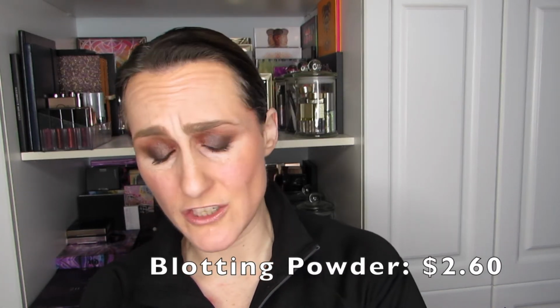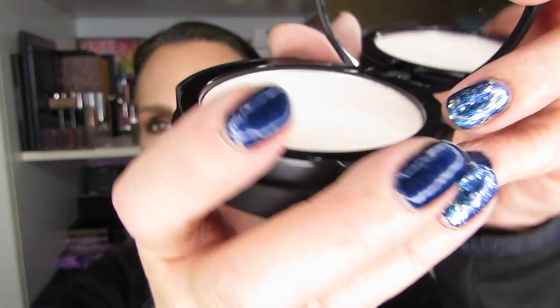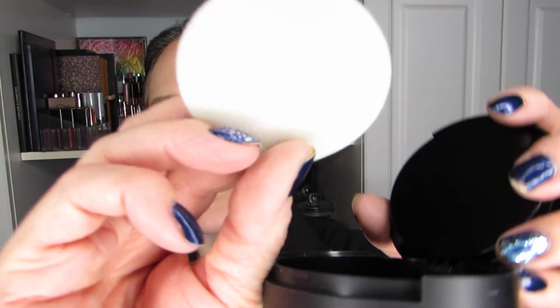I also picked up an oil control blotting powder, which is useful in the summertime. Again, these were just a couple of bucks each. It was crazy, crazy inexpensive. So again, this is what the box looks like, and this is the product. I really like the aesthetic of the e.l.f. packaging. It's a nice, big mirror, full-size blotting powder, and I can tell there's a container underneath for the foam applicator. That is great. And how much is in here? 8.5 grams, which is great.